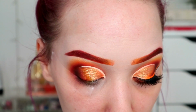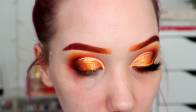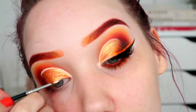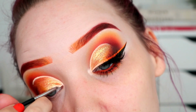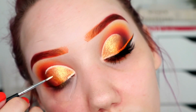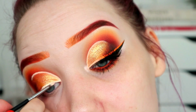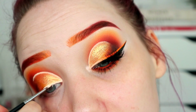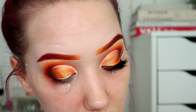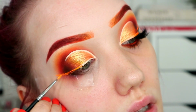So I'll go back to my peach. I decided to just kind of do peach into the orange because Tia's been doing that, like I said in the intro, and she just looks fab. So I'm gonna put the peach at the front, that kind of meets up with that line. Gives it a wee bit of dimension. And then I'll use Tango, which is my bright orange, and I'm gonna pull this into a wing.